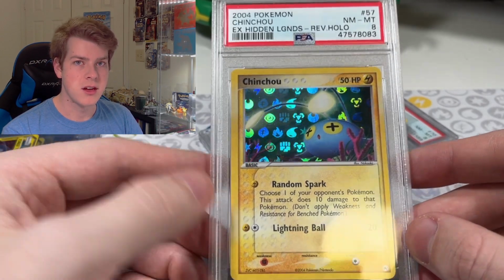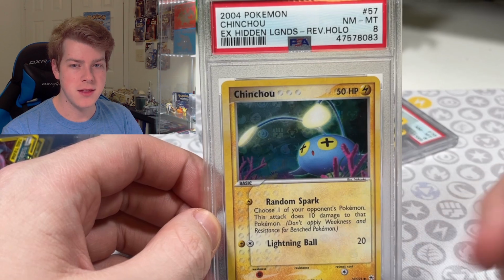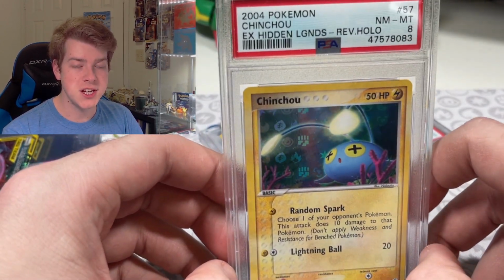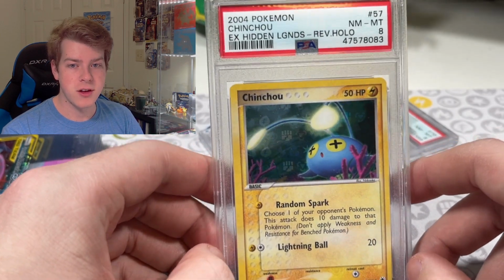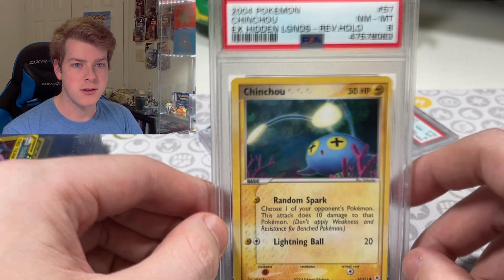Obviously, you want 10s, but 8s are cool. This guy right here, 2 years ago, I paid $30 for him. Price to grade a card right now is $15. Plus, to get this card, that's another $5, and then to ship it all, you have to pay probably another $5. So why not just buy a PSA 8 on eBay of the card you want in a graded format?